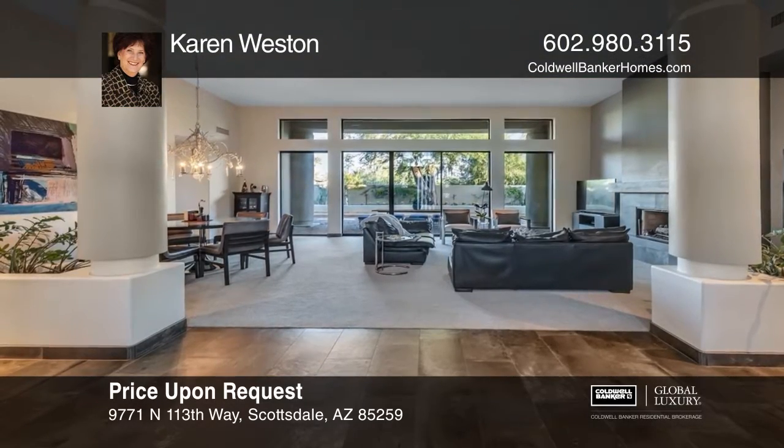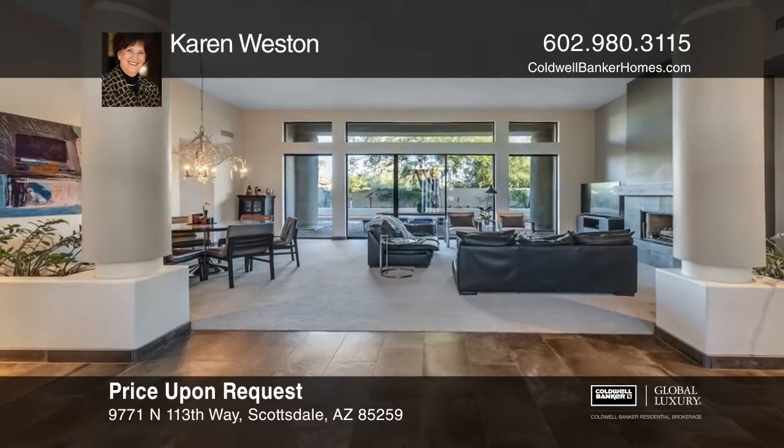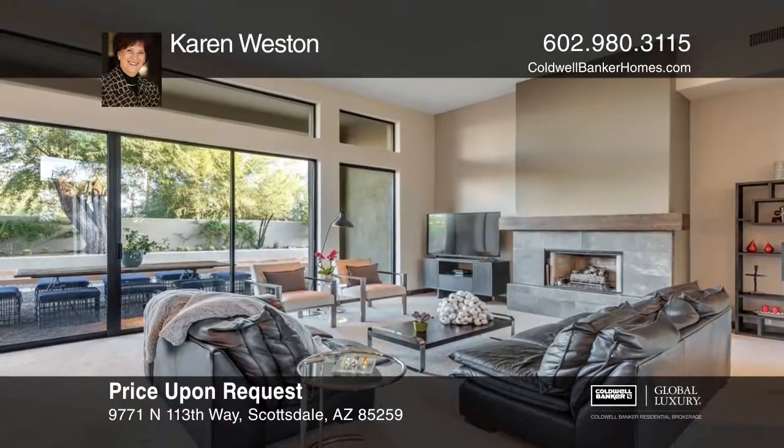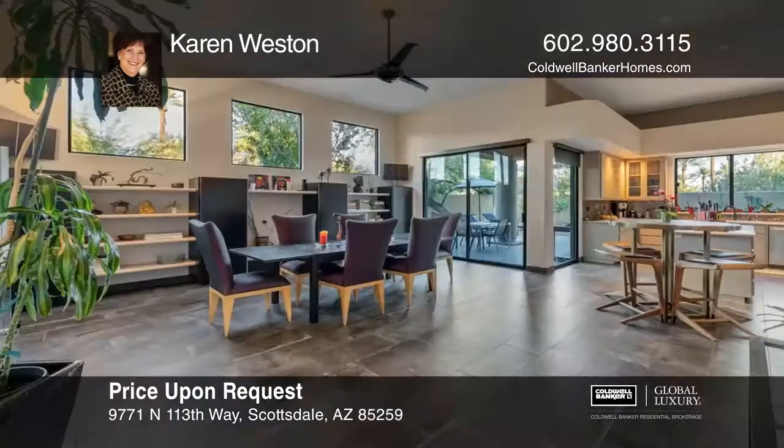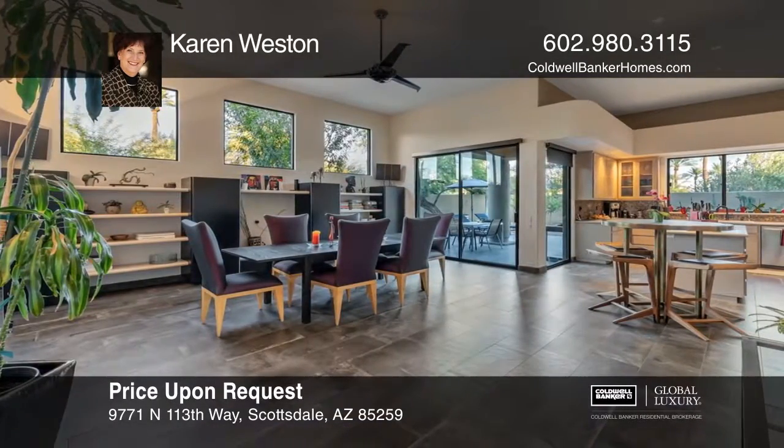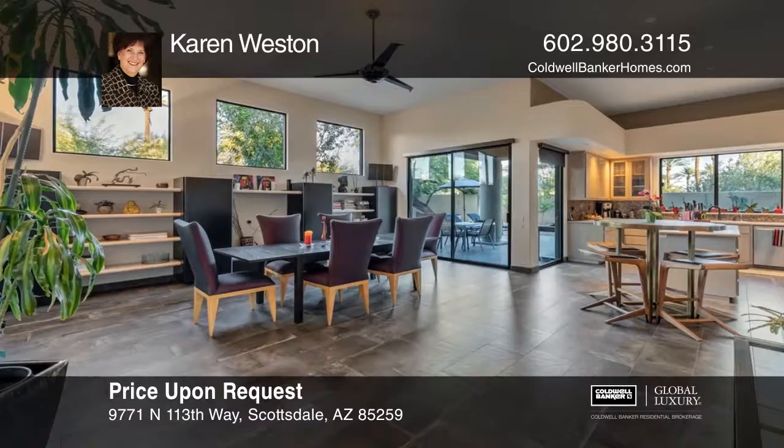Located in the guard-gated Stone Gate with McDowell Mountain views and surrounded by date palms, is this 3-bedroom, 2-office home with 12-foot ceilings, an open floor plan, and custom details throughout. The kitchen is open to a casual dining area or family room.